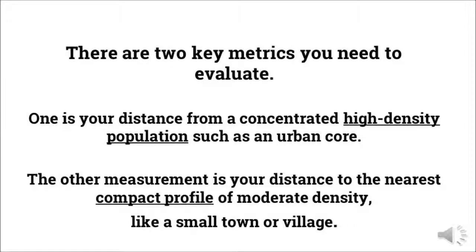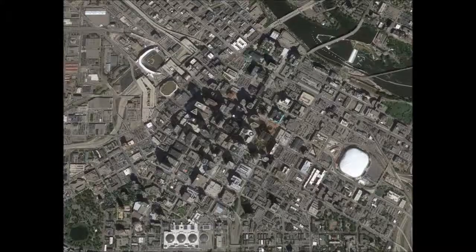I found there are 2 key metrics you need to evaluate. One is your distance from a concentrated high-density population, such as an urban core. And the other measurement is your distance to the nearest compact profile of moderate density, like a small town or village. Let's start with the urban core.